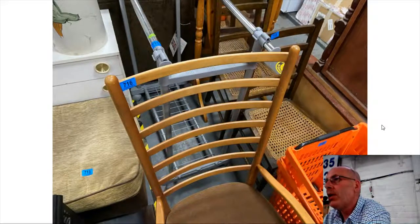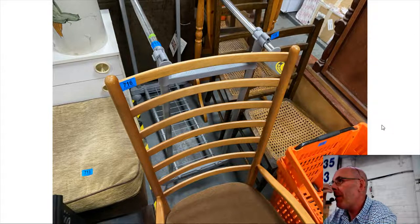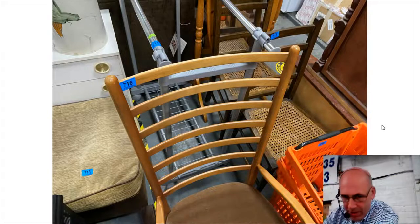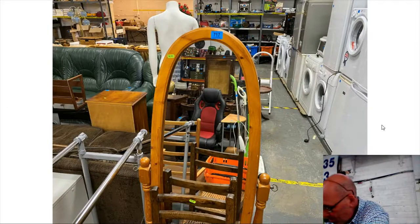Stack me a couple of quid. £2 for this interesting looking chair. £2 anywhere. £2 anywhere. Any interest in this one? No. That one's not sold. Lot number 717 is the tilt mirror.